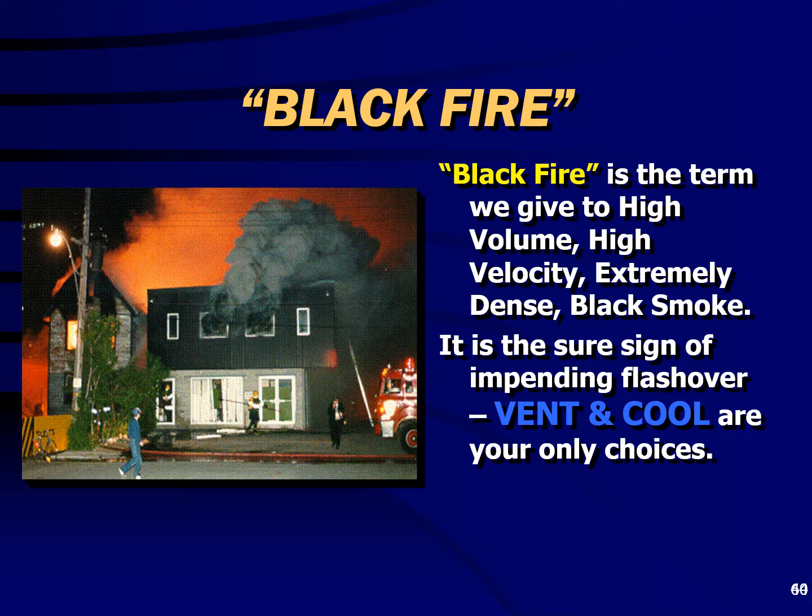In the event that you see black fire, like I said, think of it as exactly like flames coming out the window, because that is exactly what it is. It's incredibly hot fire gases, and it is an impending sign of flashover, and it is not a fire to make an interior attack on.